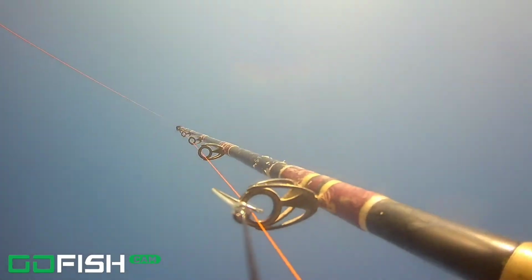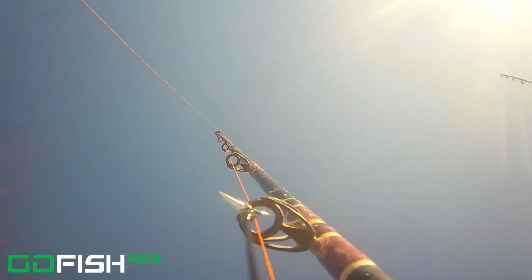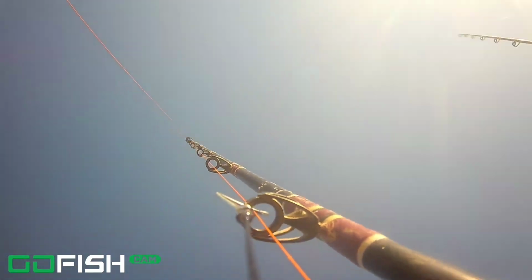For example, when I put shrimp on, I do it a certain way because it has enabled me to get better hookup ratios, especially with bigger fish. So we'll continue on. I'm going to go back to some crab here, I think is what I was doing. Yep, if I'm shaking it like that, I'm going with crab.